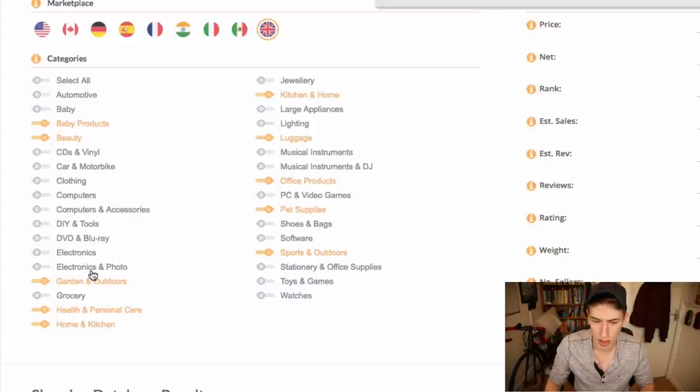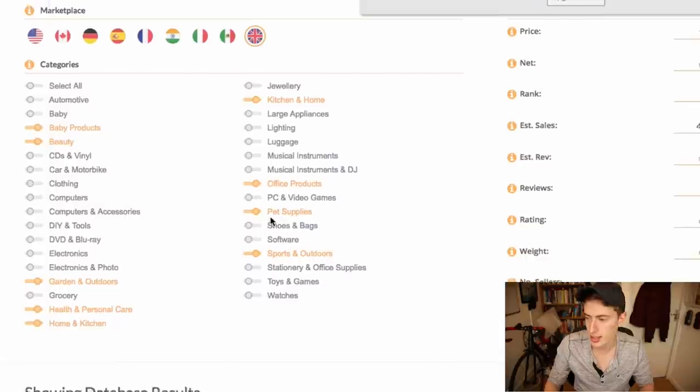Garden and outdoors, yeah, 100%. Groceries, no, we don't want to do food. Health and personal care, yep. Home and kitchen, yep. Jewelry, nope. Kitchen and home, yep. And you can see the other one. So luggage, I'm going to untick luggage for this one just because luggage is usually quite big and heavy, even though under luggage you have wallets and that sort of stuff, which can work. Musical instruments, nope. Office products could work, pet supplies could work, and sports and outdoors could work. All the other ones I've left unticked.